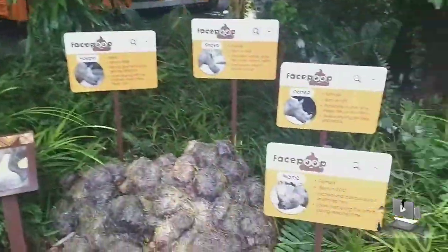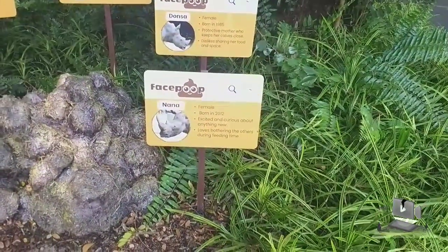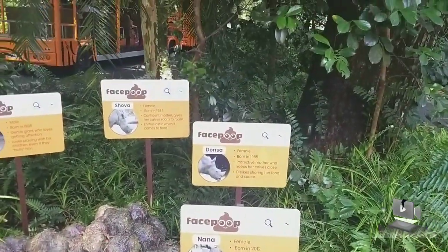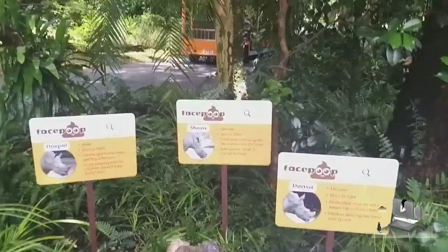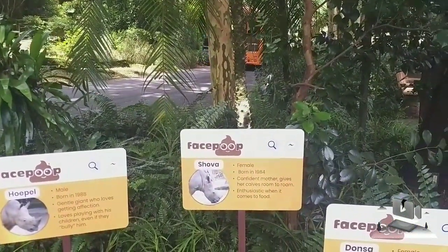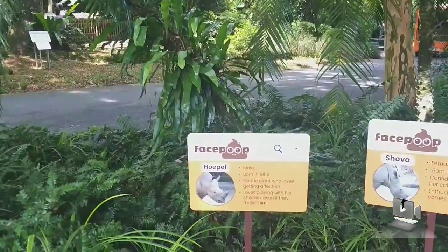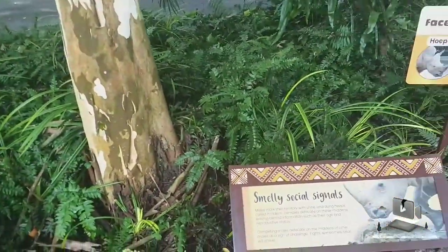They also have their names. Look. Nana is a female, born in 2012. Oh, she's still a baby. And Dansa is a female, born 1985, so she's older than me. And Shoval is also female, born 1984. Male, 1988. Oh, it's mostly social signals.